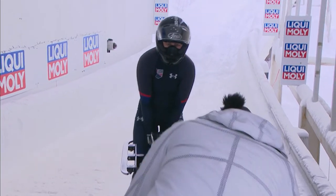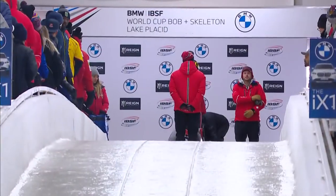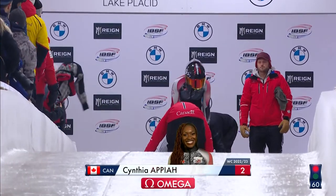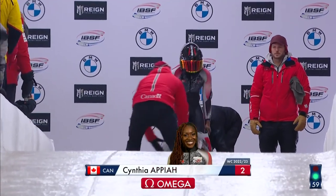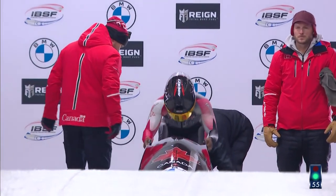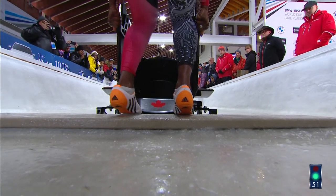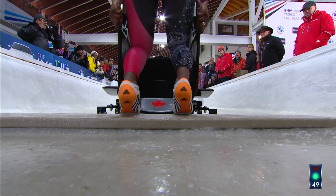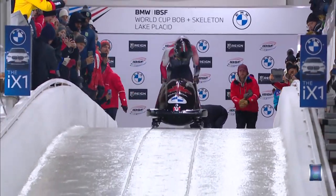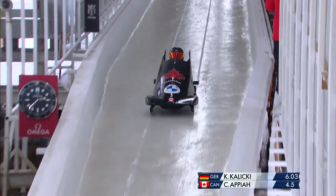All right, so Nicole Vogt, second of our sleds. So the deal here is we will have the first heat for the monobob. Immediately following them on the ice will be the two-man sleds. Then we'll have a 15-minute pause to spritz the track. Second heat of the monobob, then second heat of the two-man. Lots of coaching knowledge at the top of the track for Cynthia Appiah. And in the cowboy hat there, Ivo Ferriani, the president of the IBSF, former Canadian coach in his time as well.